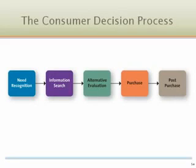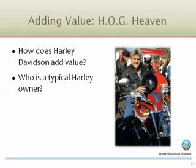This slide illustrates the entire consumer decision process. This model represents the steps that consumers go through before, during, and after making purchasing decisions. Harley-Davidson has developed this cult-like following from cultivating its Harley Owners Group.